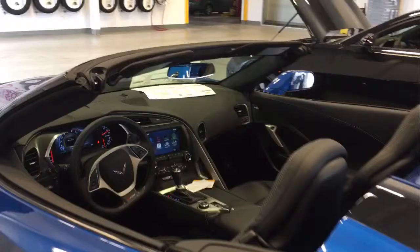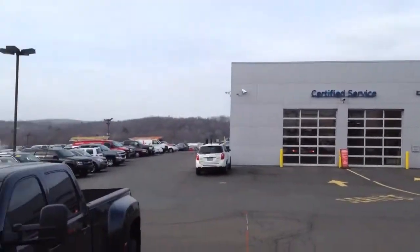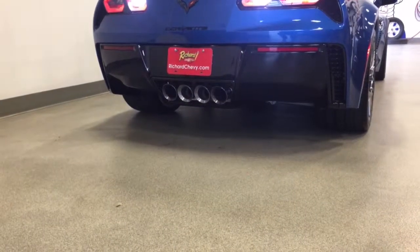The 2015 Corvette Z06. This all couldn't be possible without Richard Chevrolet in Cheshire, Connecticut. They have a great selection of cars and great hospitality. Without further ado, let's start this car up.